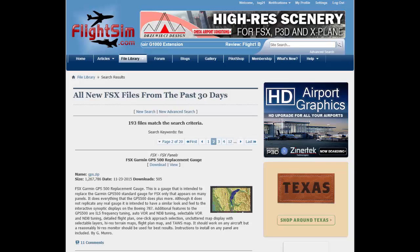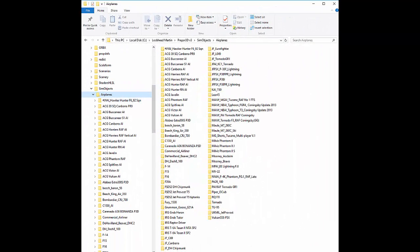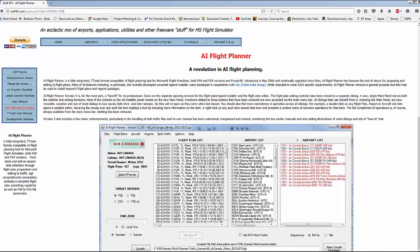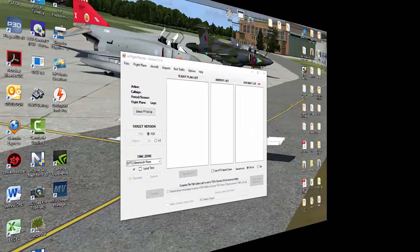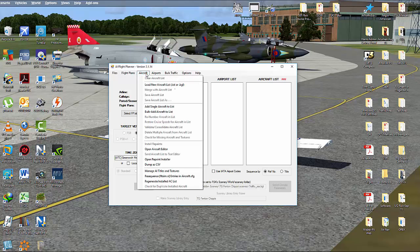Quite a big extensive library in flightsim.com. When you locate the aircraft and download them, then you'll put them into your SimObjects Airplanes folder, and then use AI Flight Planner, which happens to be freeware, to position your aircraft on the relevant airfield. So here we can see how it actually works.